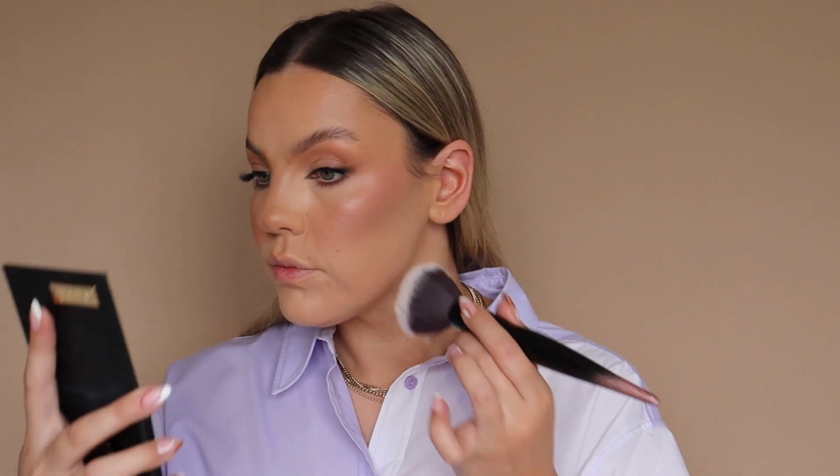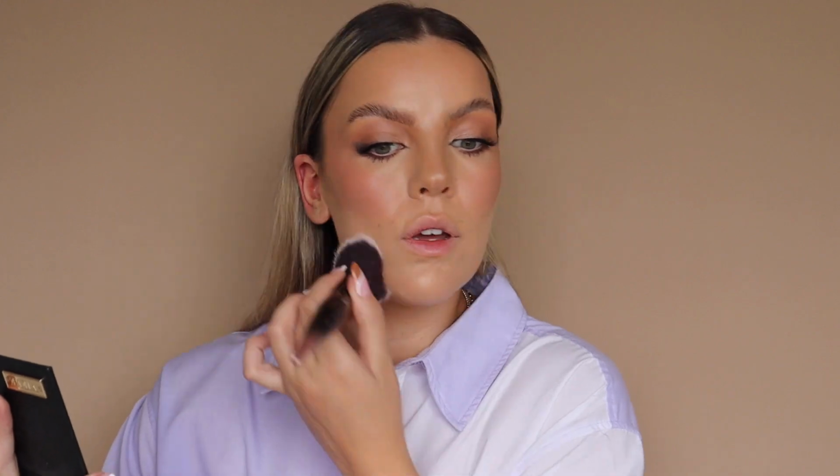Cool. I think I need a bit more powder so it's more matte. I'm just going to go back in with the HNB. I'm going to go with a big fluffy brush. This is the by Georgina 04. And then just lightly dust it everywhere.